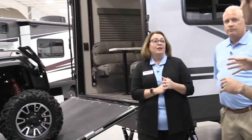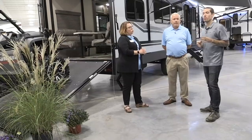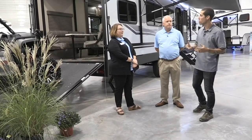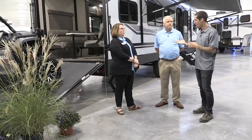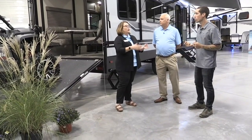So I see motorcycles, side-by-sides, ATVs. This is basically for that buyer who's got toys, wants to go use them, and is going to put them up here. One thing real quick, some of you guys back home might know, my wife and I love to go out to places like Moab, places with awesome, massive systems of trails. So is this that buyer? It's a special buyer, right? It is, but it doesn't necessarily mean you have to have a toy to put in it.